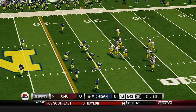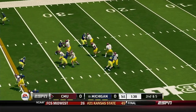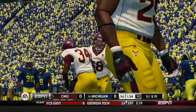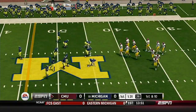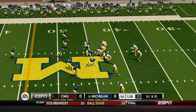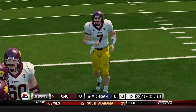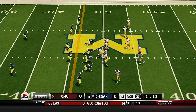Second down and five. Ball on the 34. Thompson on the run. They'll bring him down around the 44-yard line. That's good for a gain of 10 yards. First down. Finds his man, and they take him down immediately. Second down, and they're going to need about 3 yards to pick up the first down.